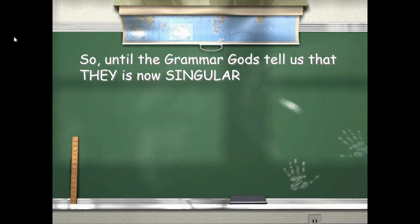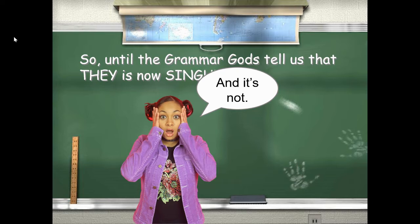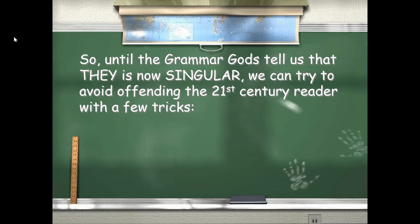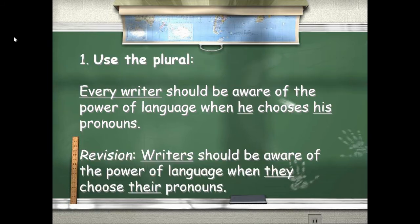So until the grammar gods tell us that they is now singular, and right now it's not, don't fall for that trap on the SAT. They is not singular. It's still plural according to the grammar gods. Well, until then, we can maybe try to avoid offending the 21st century readers with a couple tricks. So here's a couple tricks for us.